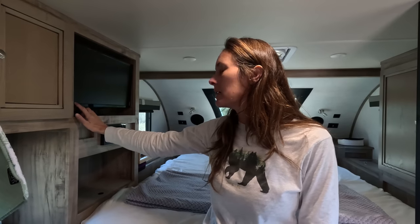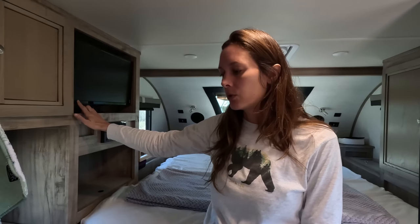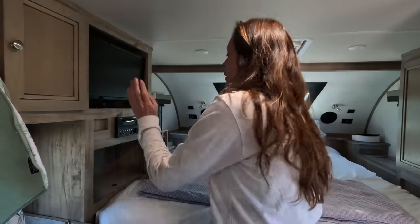So now we do not plug this into the camper. We plug the TV into a smaller power bank. If we decide we want to watch TV that evening, we will do that. And so that way we don't waste any battery power. We do not use this at all.